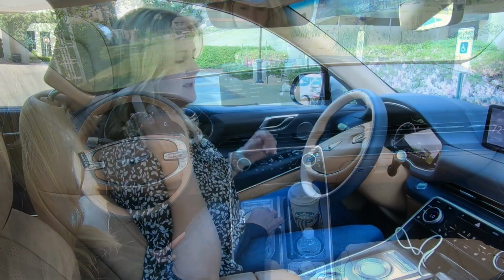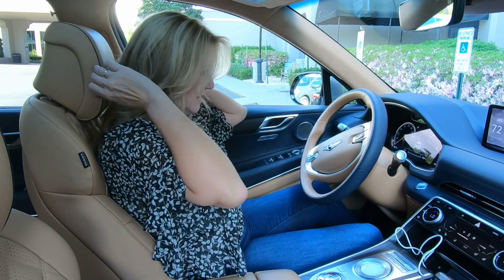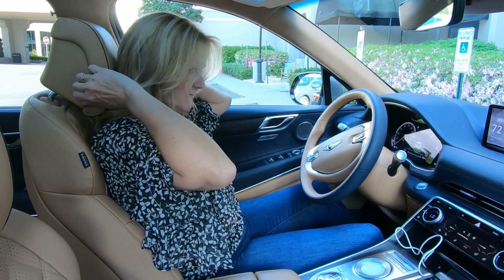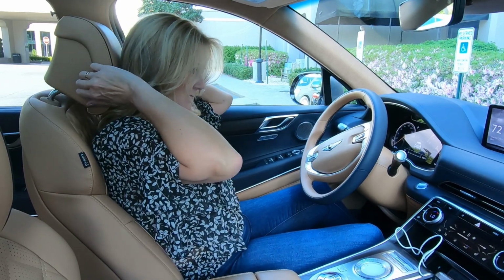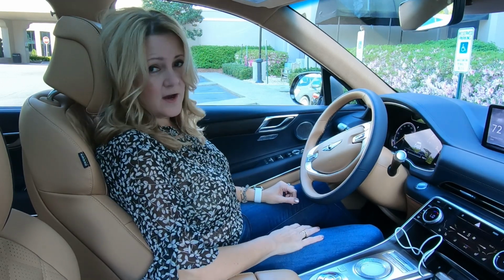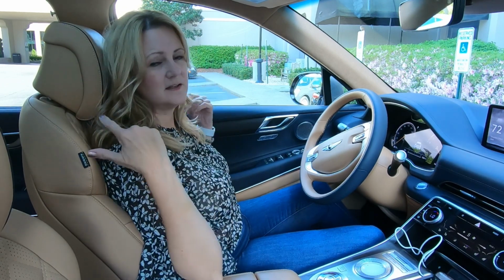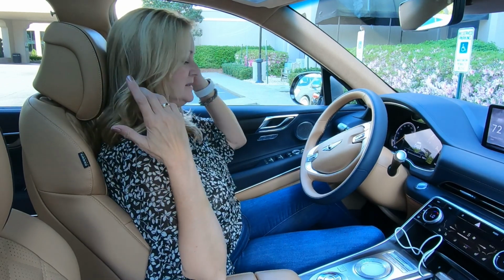Here's something I really love. It has a retractable headrest, so you can pull it all the way back and you can ratchet forward one notch at a time. Great if you have a ponytail, and then when you don't want to have a ponytail, it's really easy to put it in a comfortable place.